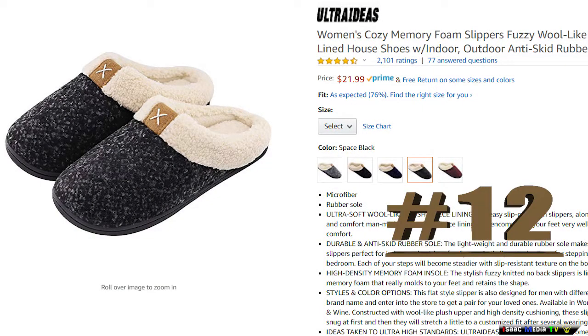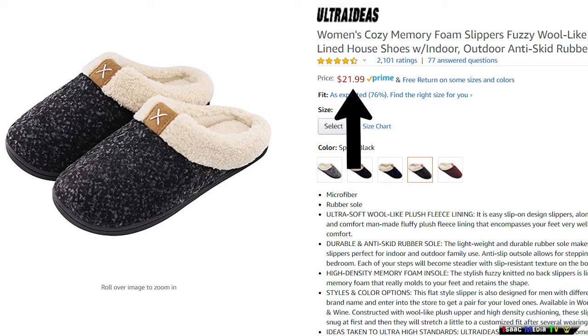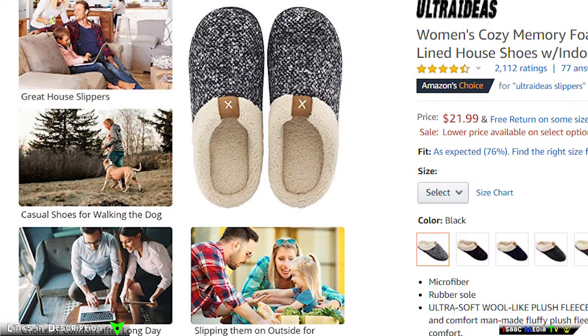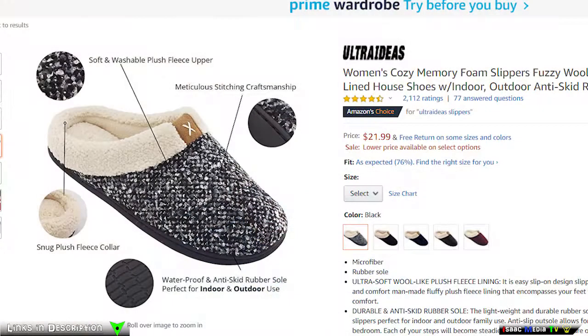Next, get her these memory foam slippers. They have 2,101 reviews with an average rating of 4.5 stars. And at the time of shooting this, they were only $21.99. They're microfiber, a rubber sole, ultra soft wool-like plush fleece lining, and it's easy to slip on. Durable anti-skid rubber sole, and has a high density memory foam insole. There's a lot of style and color options, and that's another great one.